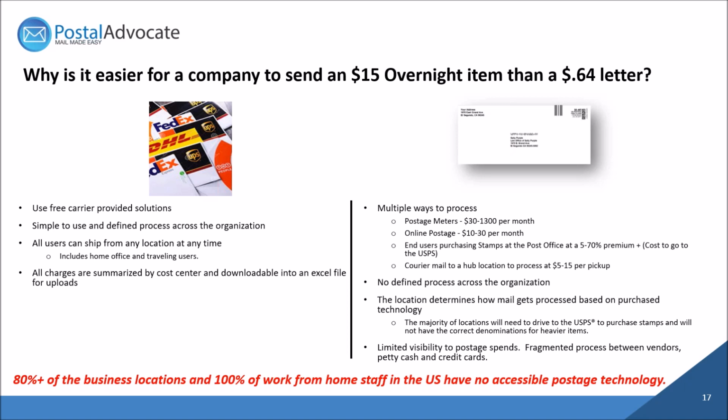Now think about mail. Do they have a postage meter in the office where they're paying $30 to $1,300 a month? Do they have an online postage subscription? Do they send end users to the post office to buy stamps, in which case they're paying a premium for the postage, they've got to go to the post office, and they don't have the right denominations of postage? Or do they courier mail between facilities? We see this a lot in healthcare or in banks, where they're couriering mail from all these different locations to a hub, and they're spending $5 to $15 sometimes daily to move mail around.